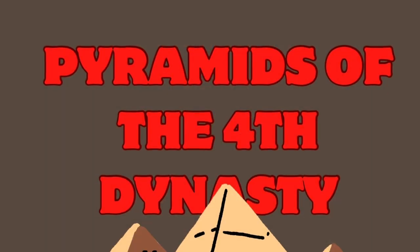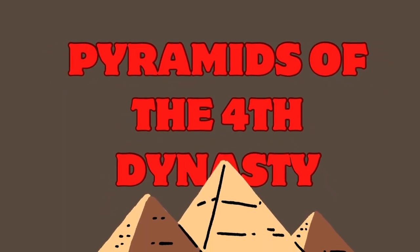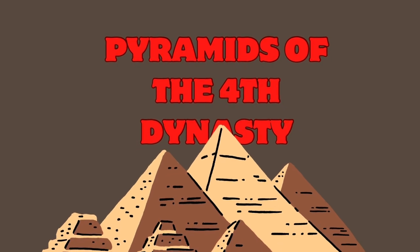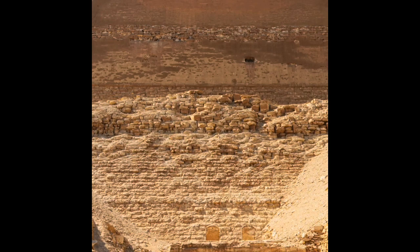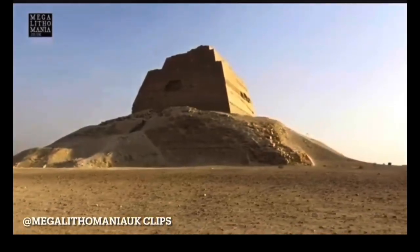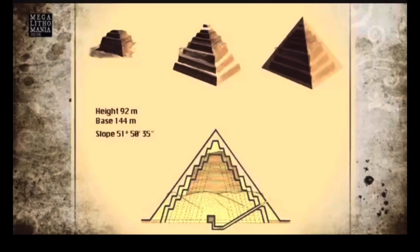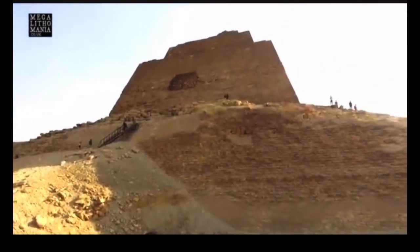The 4th dynasty is the greatest of all the dynasties when it comes to pyramid building. And we'll see that shortly with the Great Pyramid itself, and the pyramids on Giza, and the 3 pyramids attributed to Snefru. When you're looking at this pyramid from a distance, you think, oh, it's not very big. But then as you get closer and closer, you realize it's actually quite a big pyramid. This is some clips from Megalithomania.